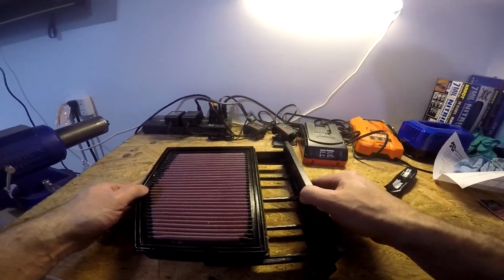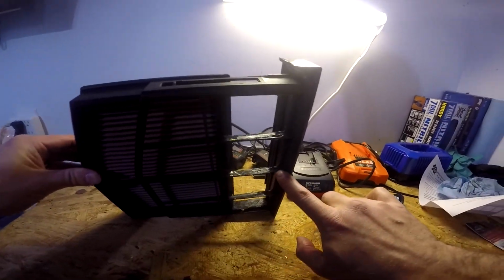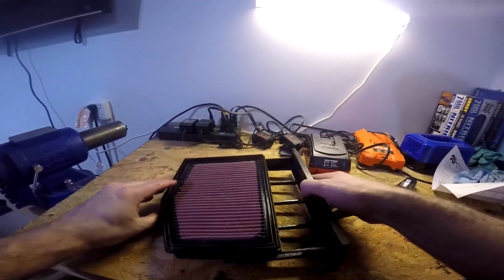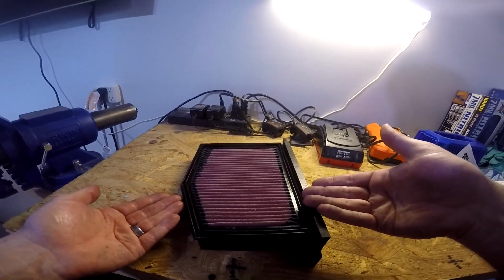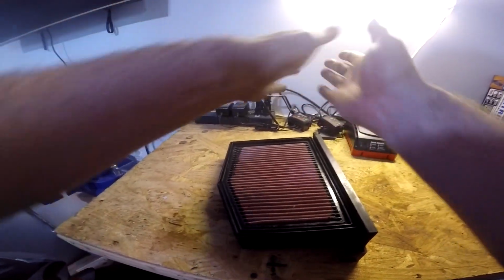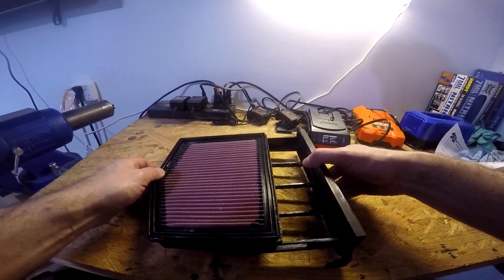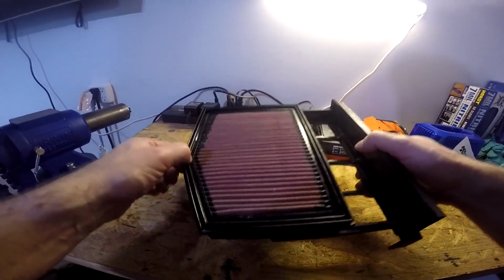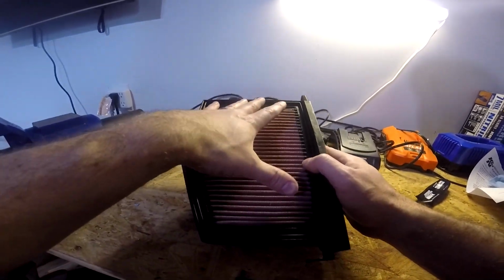Now if you don't understand what this slider does, if you don't know how this works, if you look at these rails down here, they're wider on this side than they are on this side. And so when you slide this in, it actually lifts the air filter up so that it seals against the top of the air box. And so when you pull it out, you pull this part out first, which lowers the air filter so that it can slide out. And when you go to put this in, you're not supposed to try to put it in like this, because if you do that, it's going to be too tight.